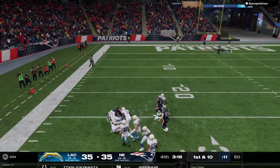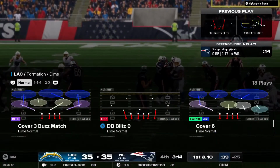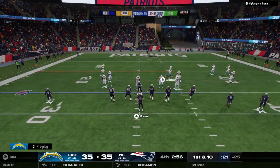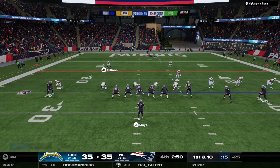He's got room at the 30. And he's going to be taken down right at the 25-yard line. Well, let's give some credit to the big boys up front in the trenches. They knew that blitz was coming. They held up just long enough that the quarterback could get that ball out safely and results in a completion.